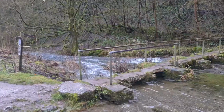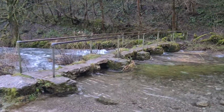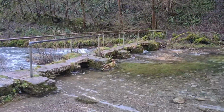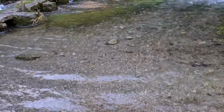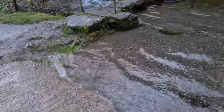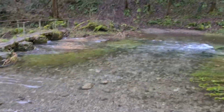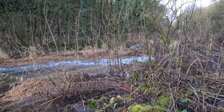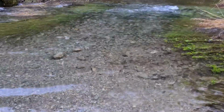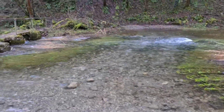A short walk up Lathkill, when you come to what is an amazing little clapper bridge that runs across. Last time I came here I was stood on this shingle, and it just shows you how much rain has come down now. It was a trickle last time I came up, and we've got gushing water coming through. Very nice. Clearing the bathwater, that.